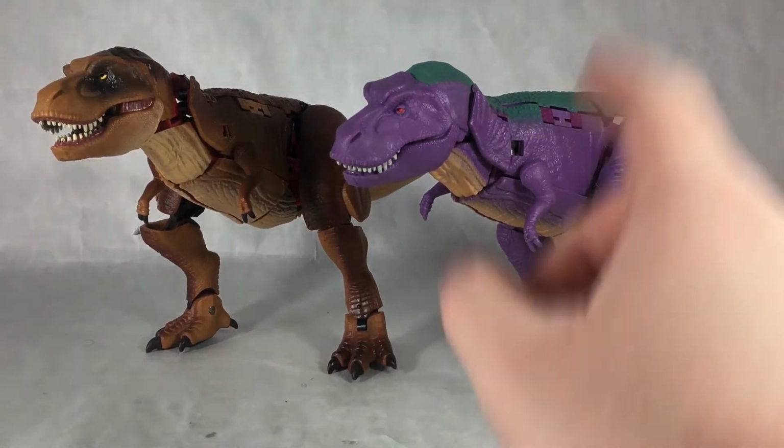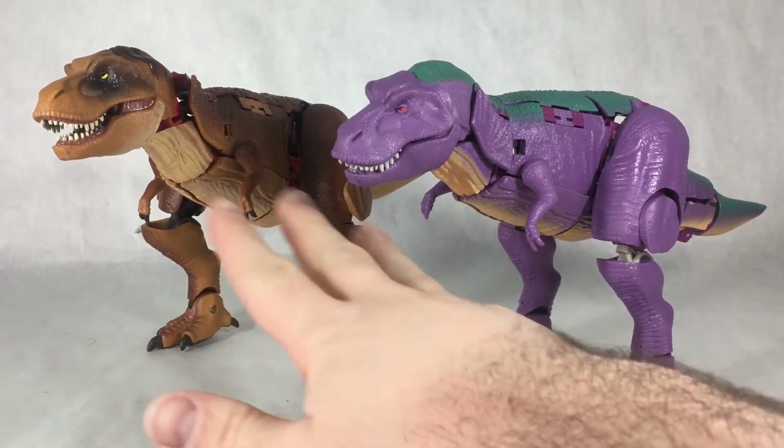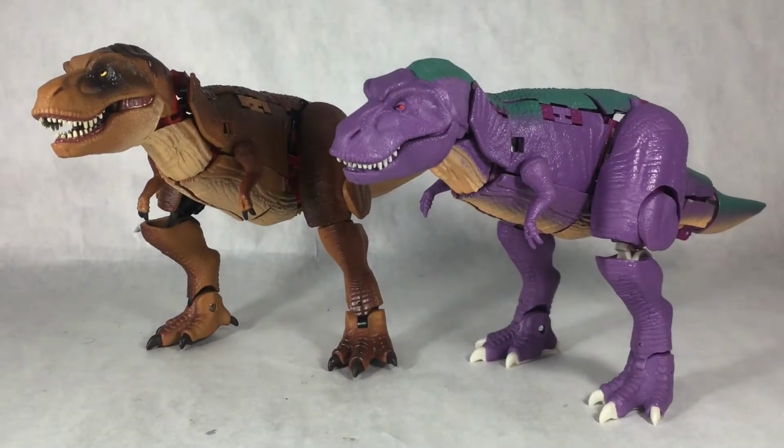Microphone turned off. But this figure does have some great paintwork, and I like the beast mode on this one better, but the purple one is still pretty nice as well. But anyway, let's get right on in to the transformation.